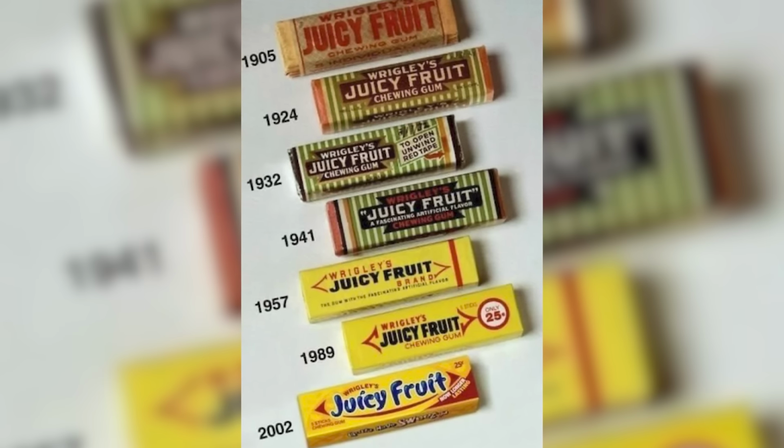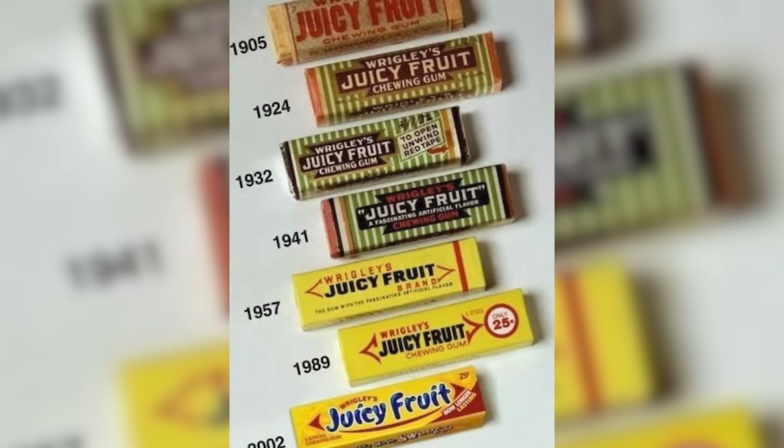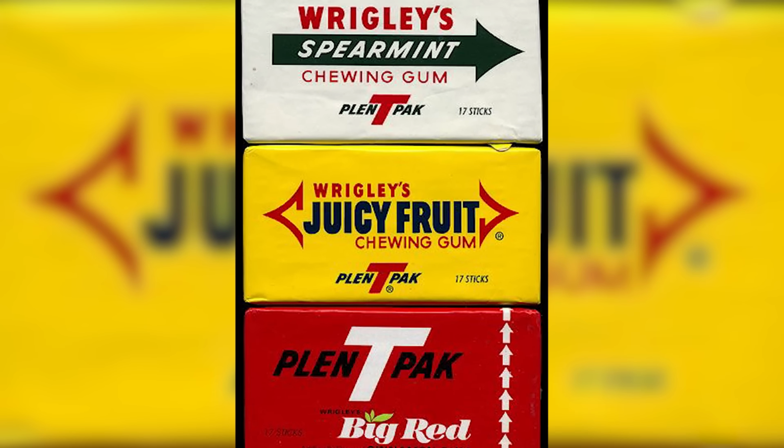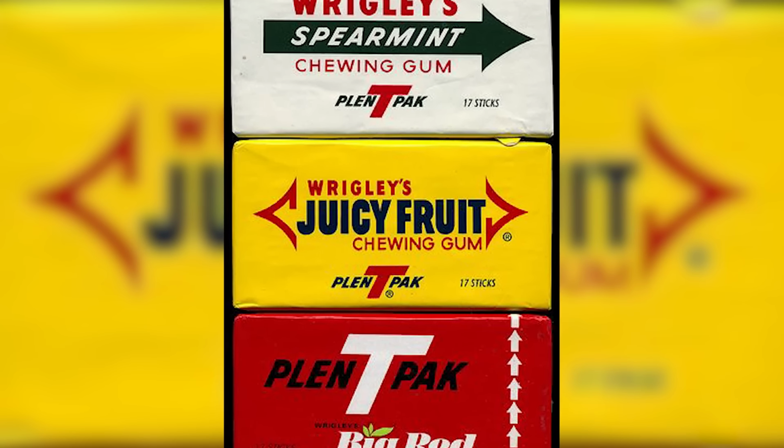Let me know what your favorite gum was in the 90s. I think sugar-free gum started to make debuts in the 90s. I remember the soft Trident gum being popular. I mean, obviously I ate all the sugary ones too.